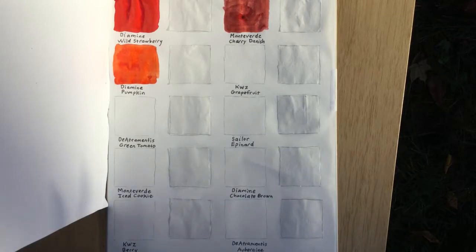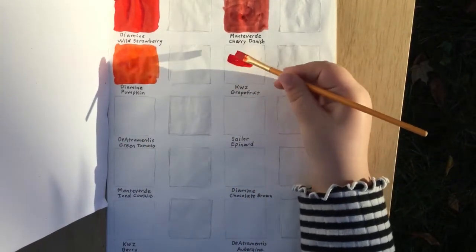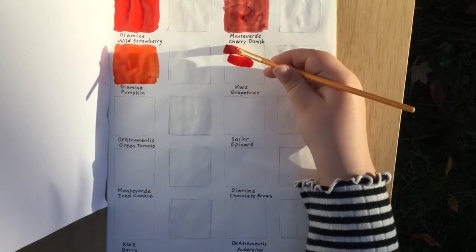Now we've got KWZ Grapefruit. Ooh, grapefruit. I usually don't eat grapefruit very much.